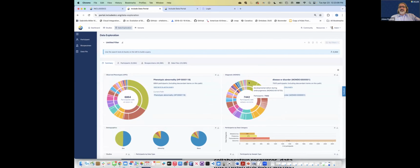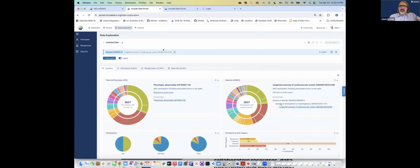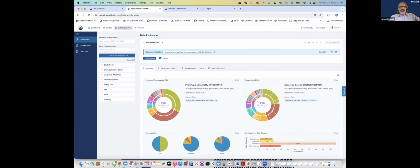So for example, if I hover over any one of these features, you'll see how many participants fit within the feature. So I can, for example, select congenital anomalies. It'll select the chart, but I can also add that term into the query above, and you can see there are 3,600 or so participants with this Mondo term available. This is not the only way to select those features, and I'll highlight that in the context of the faceted search that opens up when you click on each one of these features.